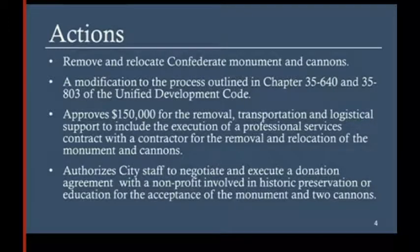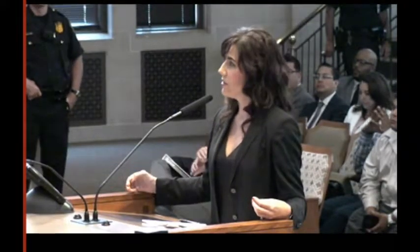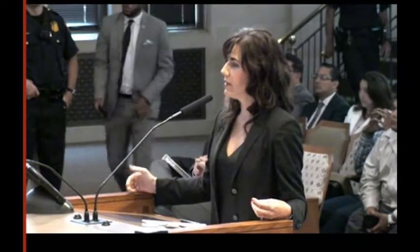The item also authorizes up to $150,000 for the removal, transportation, and logistical support of the monument's removal, as well as authorizes the city manager to execute a professional services contract for the removal and relocation of the monument. I want to stress that the monument will be stored in a facility where it can be secured, and also the removal will be handled by a contractor who has experience in installing and deinstalling public art and monuments. That concludes my presentation.